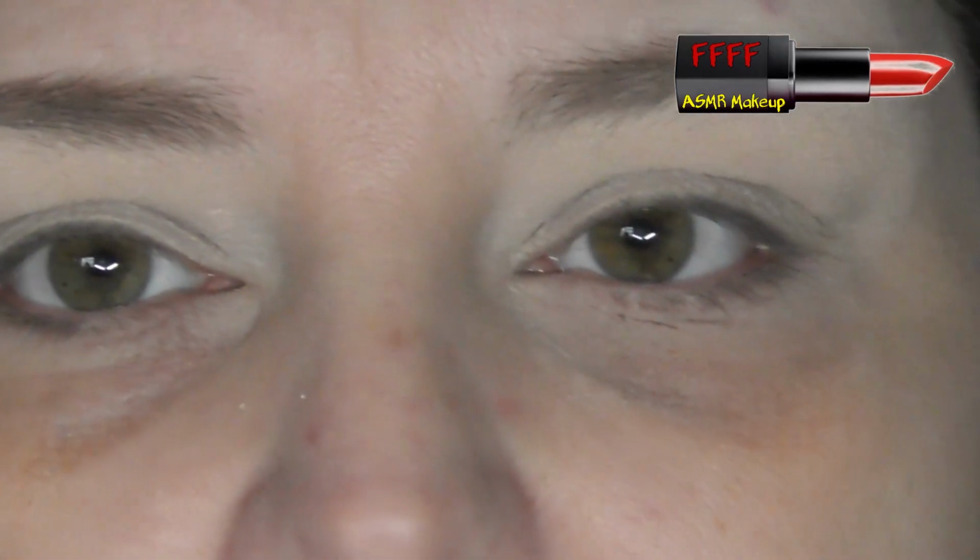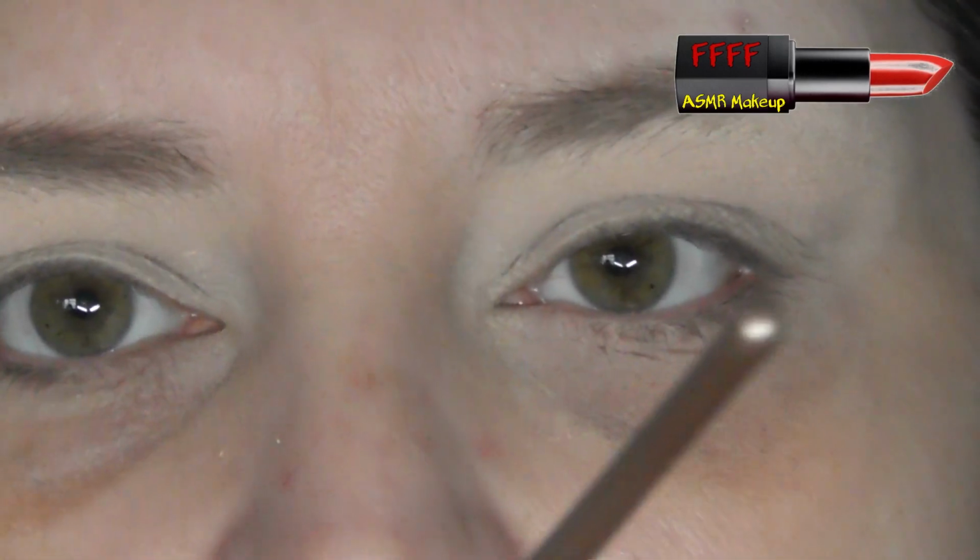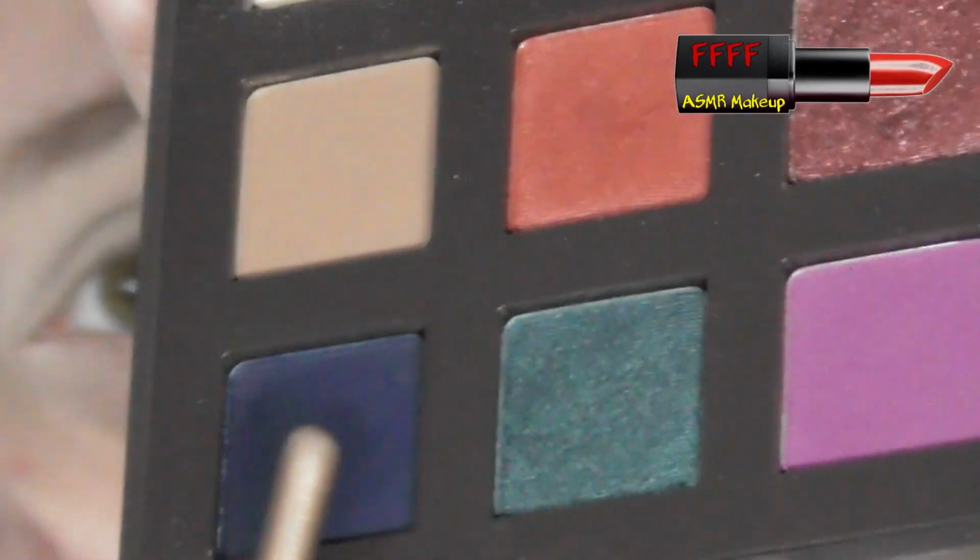So, if I think on, I will try and put a picture just here, maybe, of which colours I'm using, if I can fit it on the screen. But basically, 1, 2, 3, 4, 5, 6, 7, 8, 9, and I'll refer to them by their number.